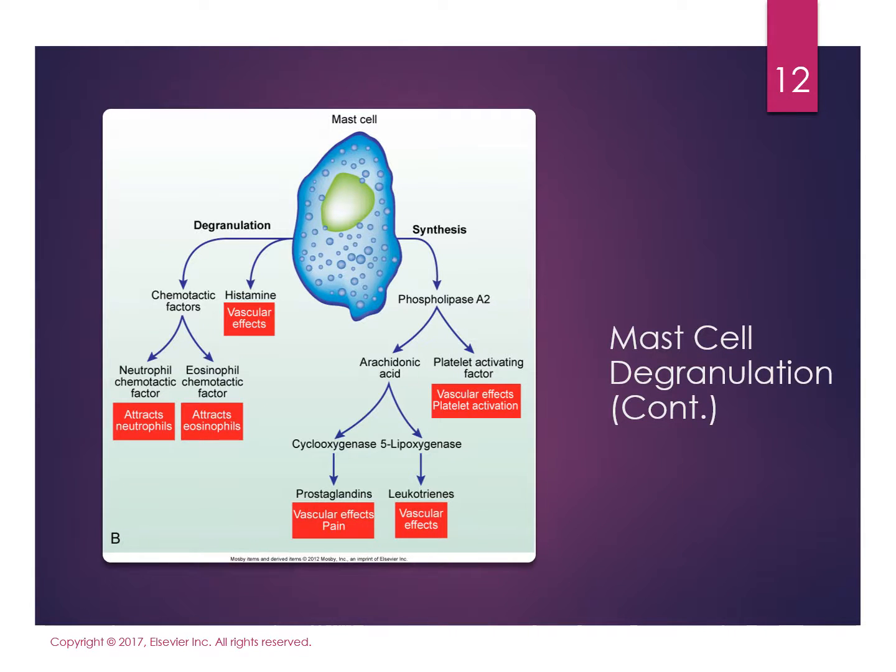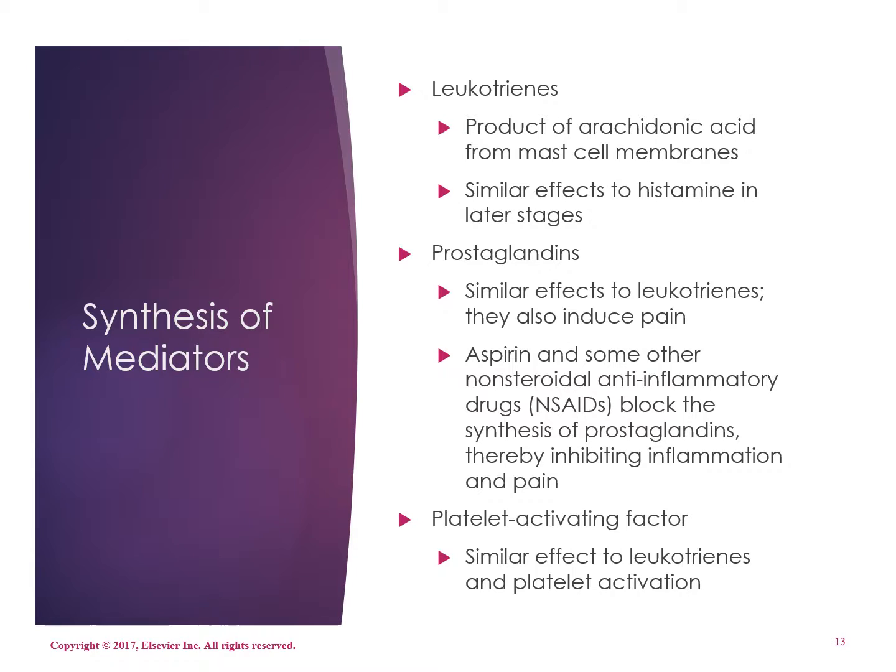This is just a pictorial to show you the mast cell degranulation. Sometimes I think a picture helps. So you have your synthesis of mediators, which is leukotrienes, which is a product of the arachidonic acids from the mast cell membranes. Similar effects to histamine in later stages.